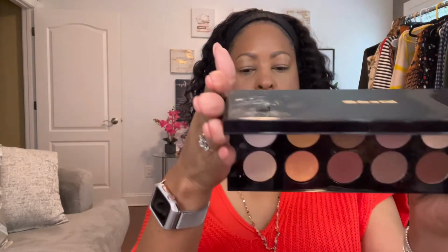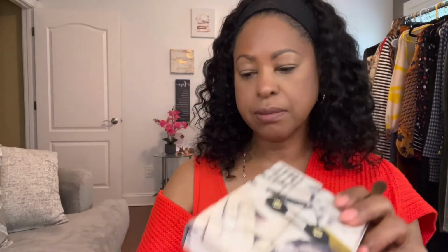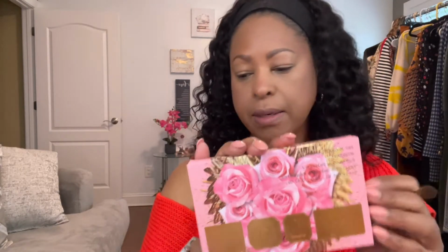So, all right, let's see. I thought I had 4 palettes, but I only have 3. I have the Mothership. This Mothership. And then I have the Mothership Subliminal. And then I have the Decadent Rose. What is this? This is a Mothership palette too. But what is the name of it? Yeah, Rose Decadence. I said it backwards. So I had this one on yesterday. So I'm going to use this one.